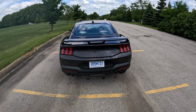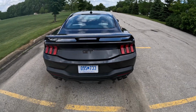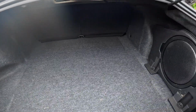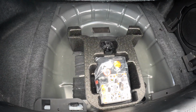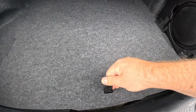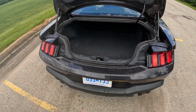Right around the back of the 2024 Mustang GT Premium, double click it here on the key fob and come up and just pull it up the rest of the way. Here's the trunk of the new Mustang. Nothing really too crazy to report. We do get a giant speaker off to the right for that premium sound system, and we can pull this up, and we don't get a spare tire. We just get an inflator kit, because that's the way that the world is going. So, unfortunately, no full-size spare or spare at all. But that is the trunk space of the Ford Mustang GT Premium.